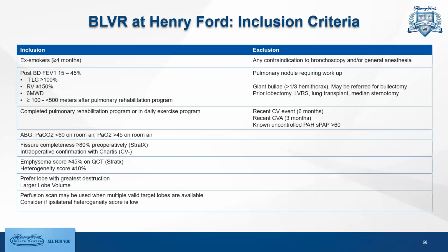Our inclusion criteria are pretty much similar to the IMPROVE and LIBERATE trials. We accept residual volume over 150, emphysema score over 45, heterogeneity score over 10%. And our exclusion criteria are pretty much similar to IMPROVE and LIBERATE.